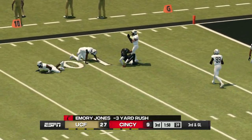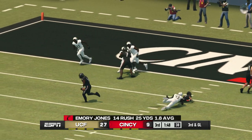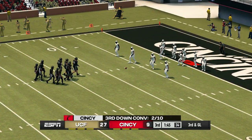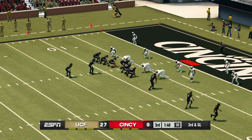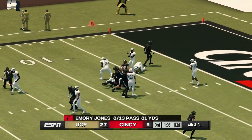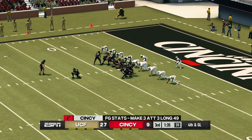He's taken down around the 7 yard line. That is a loss of 2 yards. And this is the eighth play of the drive. Fires incomplete. It's fourth down. This should be an easy field goal.